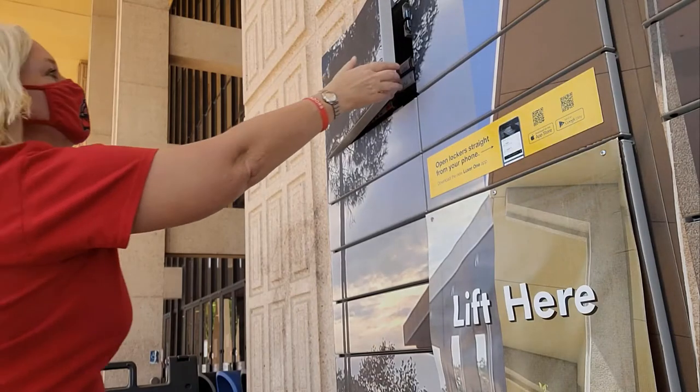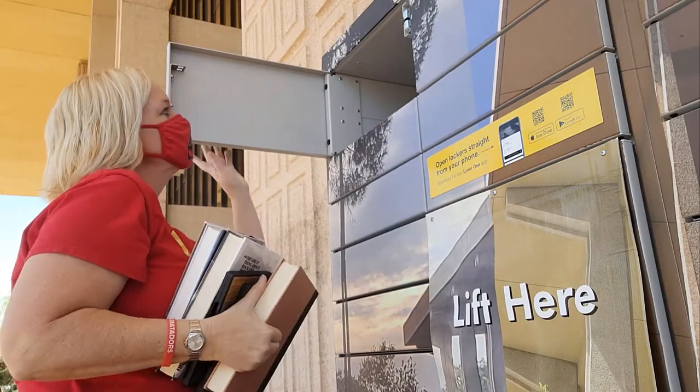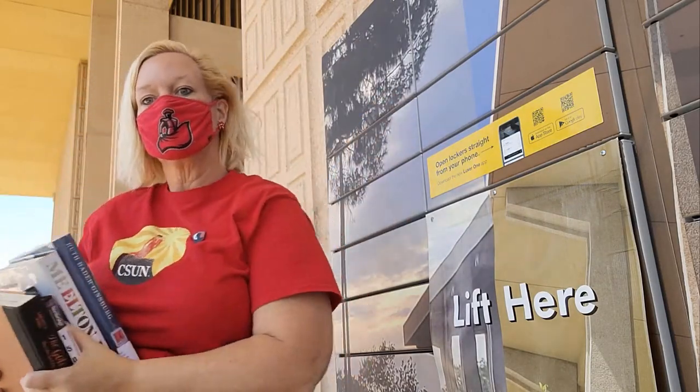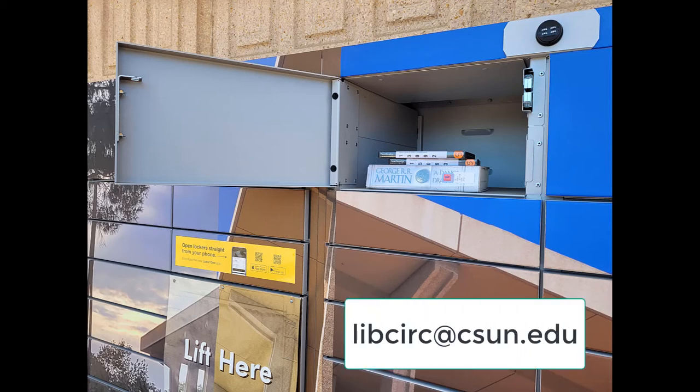Once you retrieve your materials from the locker, please be sure to close the locker door. Your books or physical media will be available in the locker for up to 6 days. If you need more than 6 days, you can email the library to make other arrangements.